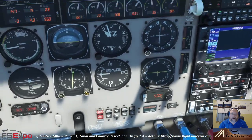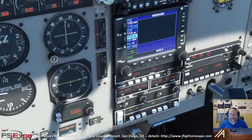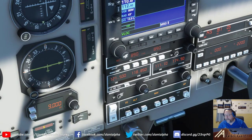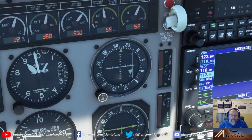Make sure it's captured at 9,000. Okay, it's coming back to it. 117.1, and 300 in case we need to fly that missed approach.